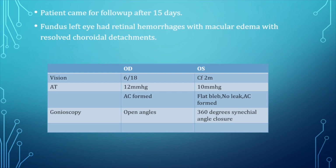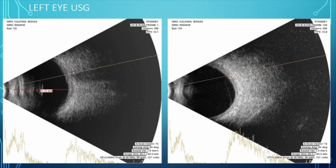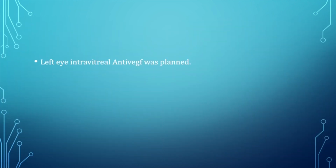But in the fundus, the left eye had retinal hemorrhages with macular edema, but with resolved choroidal detachment. I don't have an Optos image, but I have the USG, the left eye showing an attached retina and resolved choroidal detachment. So there was no CD at this point. So at this point, left eye intravitreal anti-VEGF was planned because the vision had not yet improved and macular edema was still persistent. So maybe the vision decrease might be secondary to the CRVO component, and hence intravitreal anti-VEGF was planned, and the patient is yet to be under subsequent visits for us.